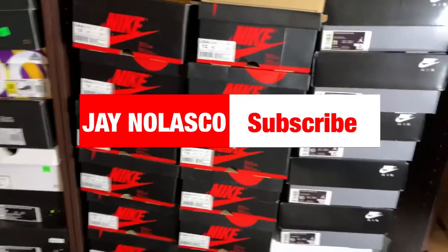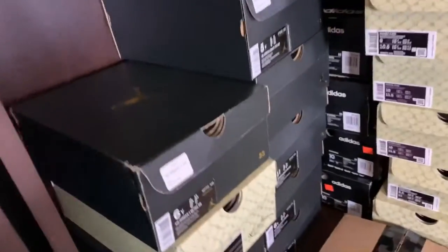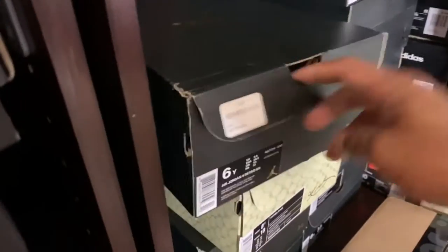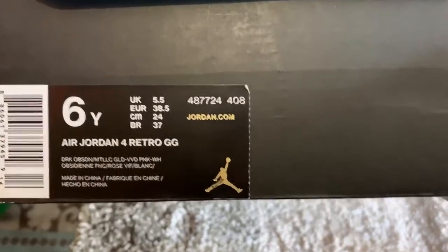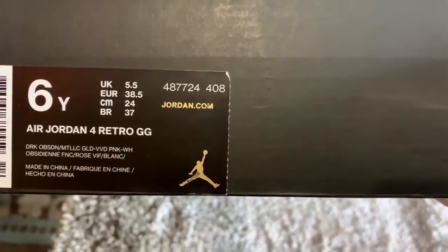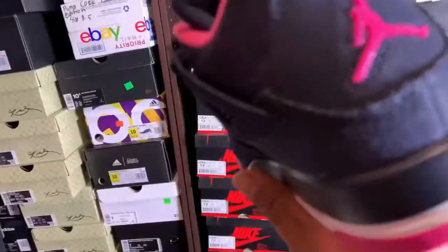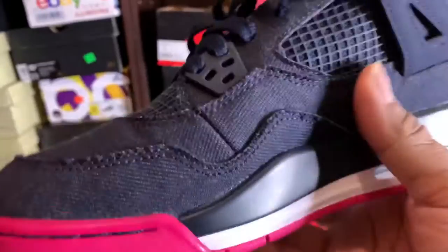Starting off, what we sold on eBay is the Jordan 4 Retro Levi's Denim. It is the kids shoe, in size 6. So this is it, the Air Jordan 4 Retro kids, size 6. The color is dark obsidian, metallic gold, vivid pink, also known as the Levi's Denim. Look at the quality on this one. Wow, it is really nice for kids, especially the pink color and the denim thing going on.